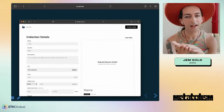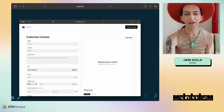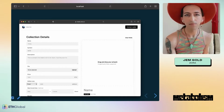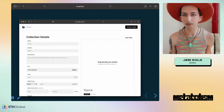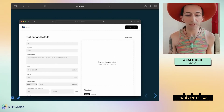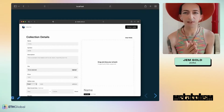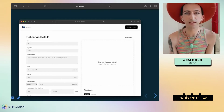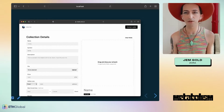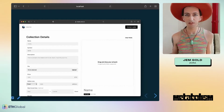ERC721Drop, for example, has a robust system for managing public sales, with options for sales that are timed or open-ended, for sales that are free or paid, available in fixed quantities or maybe unlimited runs. We have lots of options baked into it, but we also have no assumption that this is the only way that you might wish to distribute your NFTs as an artist, as a creator, as a community.